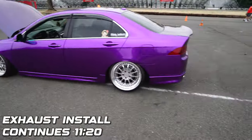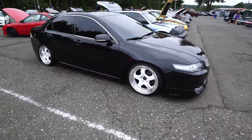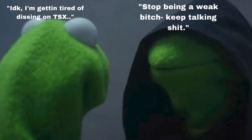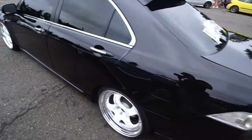Sitting clean as always. Give him a follow, guys. Guess we're just starting off with clean TSXs. I'm not a hater anymore. With the clear tails, the Meisters, that black paint looking real good.